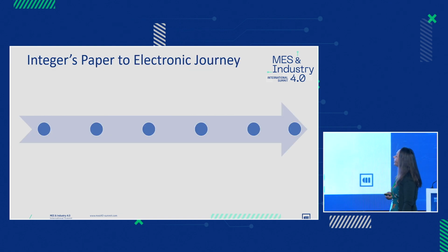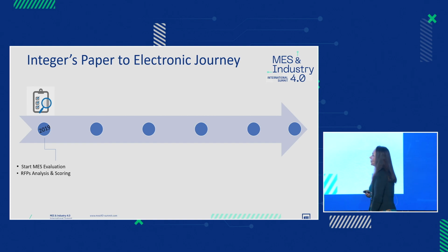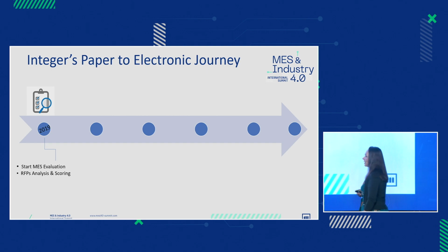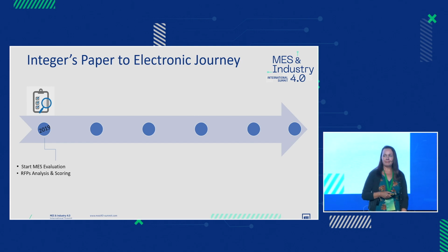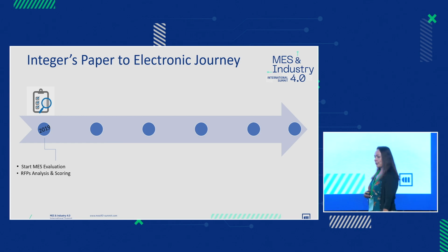So what I'll do is walk you through our journey. In 2019, Integer decided to do the evaluation and start off on the MES path. We did our RFP. We generated a pretty long RFP, I'm not going to lie. We sent it out to 10, 15 different vendors. We did the analysis and scoring.